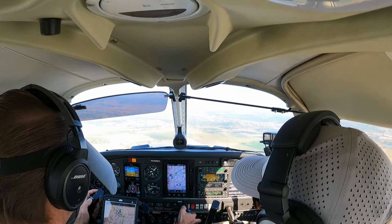Longmont traffic 733 Juliet, Mike turning left base, runway 29, Longmont traffic. And you're at 5400, so go ahead and we'll go missed. Yep, not too bad for the approach. Pull the gear up. We're going to climb up to 5540. Longmont traffic, Aero 3988 X-ray is on half-mile short final, going missed from 29, Longmont.